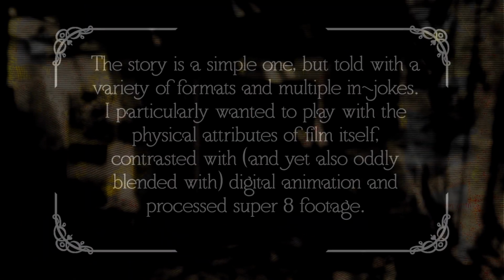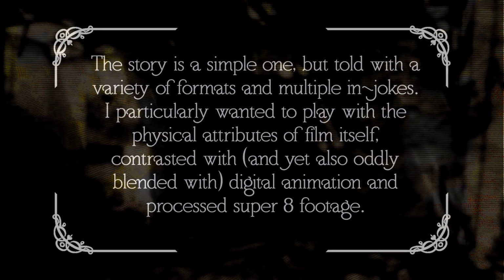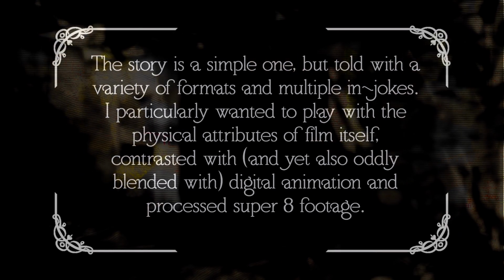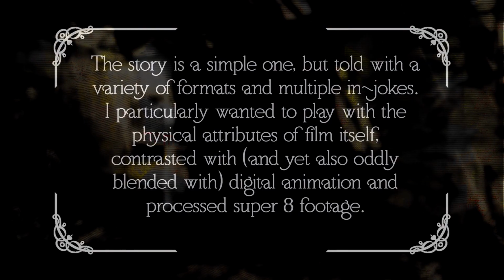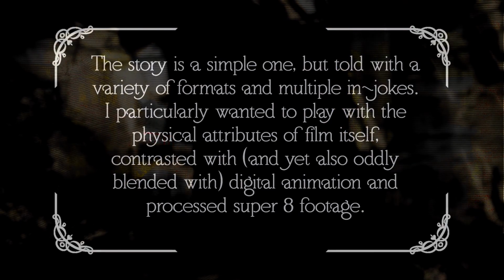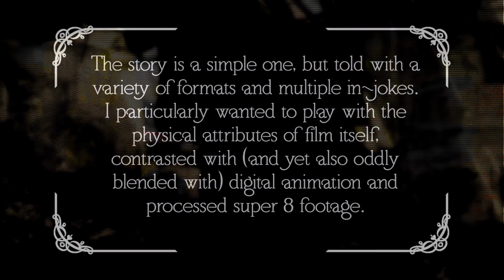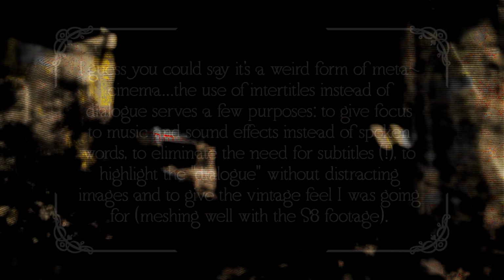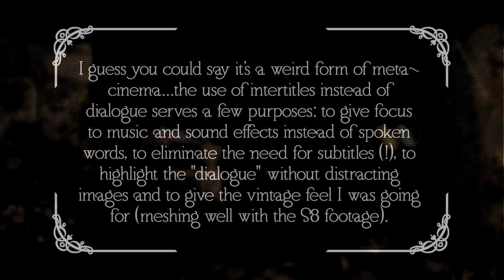The story is a simple one, but told with a variety of formats and multiple in-jokes. I particularly wanted to play with the physical attributes of film itself, contrasted with and yet also oddly blended with digital animation and processed Super 8 footage. You could say it's a weird form of metacinema.